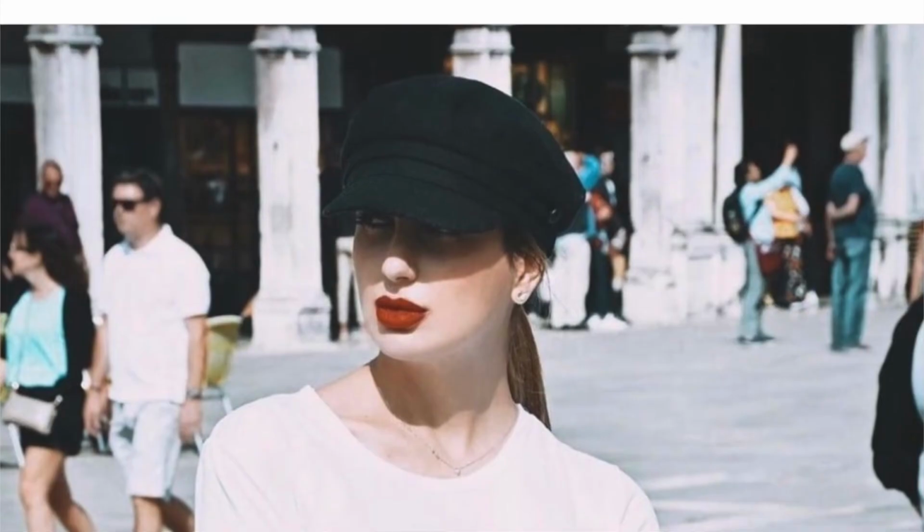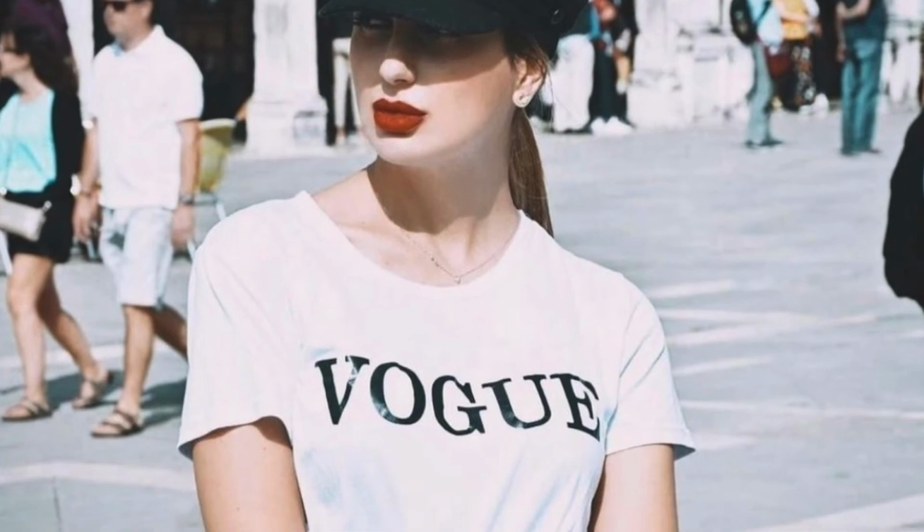You know that, right? And then these shirts, these t-shirts from Voncleir, I love them. You guys know, like Vogue. Yeah, totally love them. I love the necklaces as well.